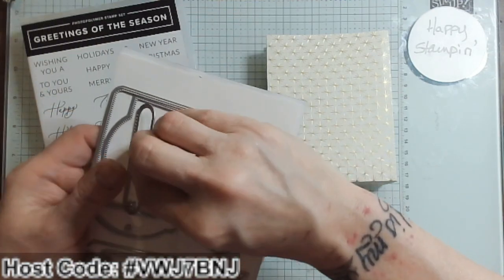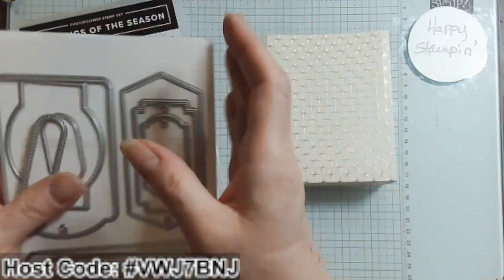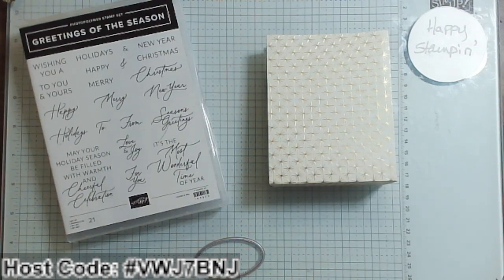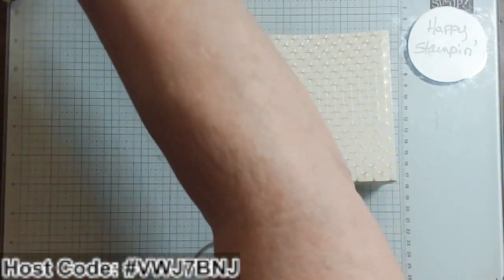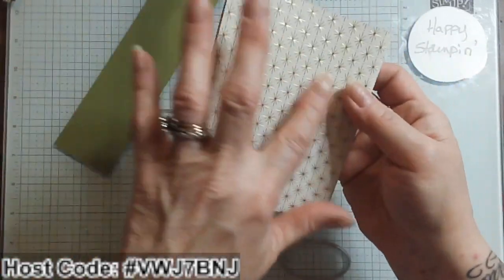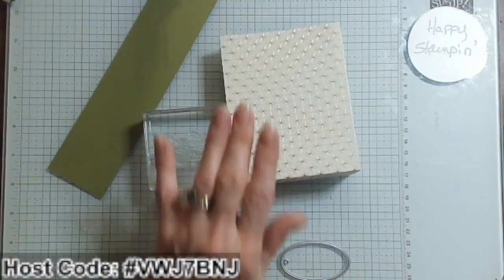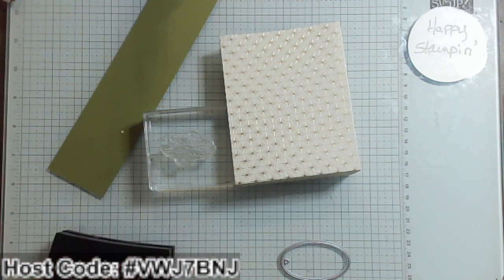But this is a beautiful labeling set. I love this one right here. I love the shape of that one. I think you can see videos that I've done that actually use that one. All right, so I'm gonna use the Season's Greetings for that. And then I'm gonna bring in some Old Olive, because with this beautiful gold starbursts, I would think it would be great to stamp it and emboss it in gold. I think that would just work out so fabulous. So I'm going to grab my heat tool and my embossing tray.